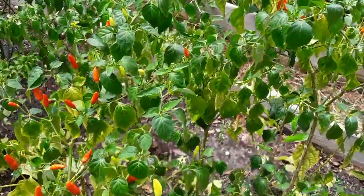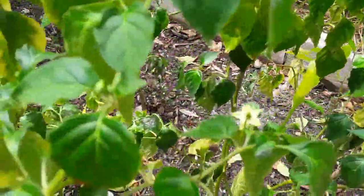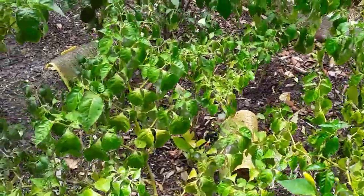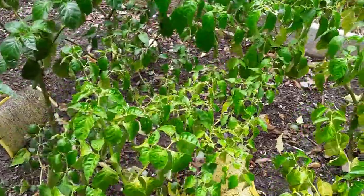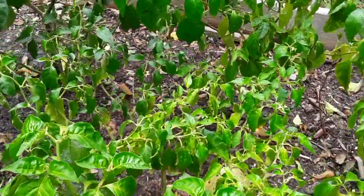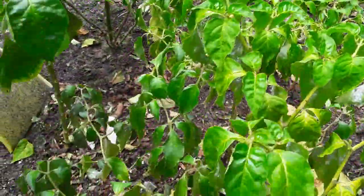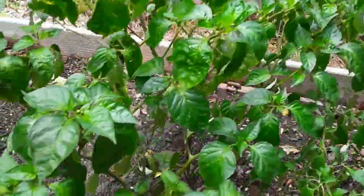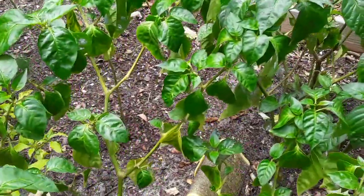That one needs to come off now. But they still have a few blossoms here and there, so they're still trying. The other hot peppers, the habaneros, looks like there's a few blossoms on one of the orange habaneros, or 2 of them, but I haven't gotten any peppers off of these for at least a few weeks. Same with these lemon habaneros down here.